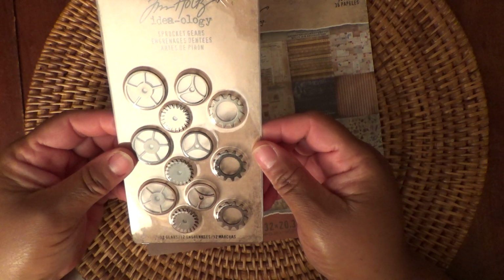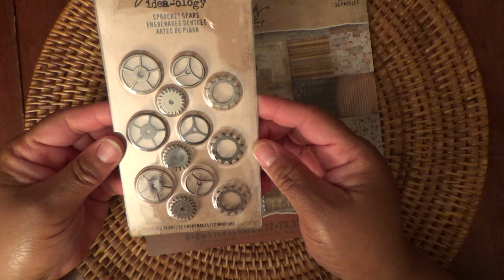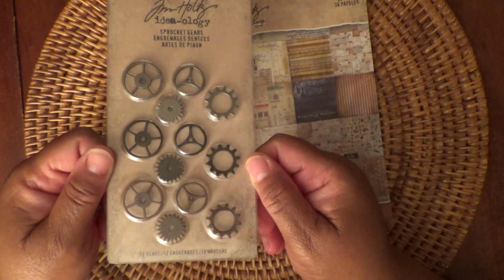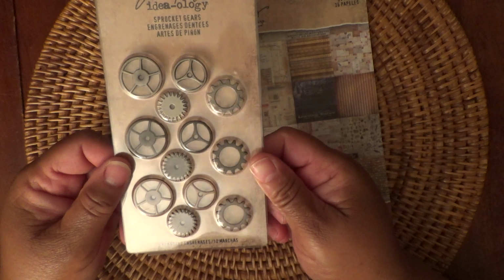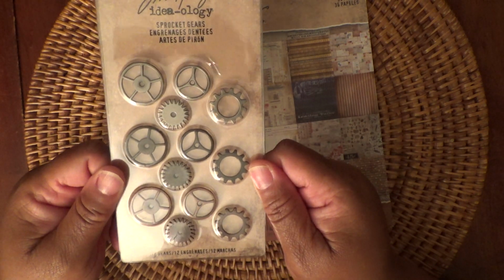And then from JoAnn's, I picked up a couple of Tim Holtz items. I got this 12-piece Sprocket and gear set, and I like using these. I had some of these, they weren't the Tim Holtz brand, but from Michael's, that I used on a card, and I'm going to have a video posted of that card soon.